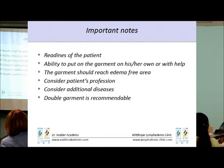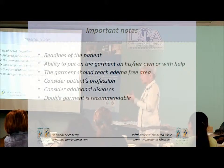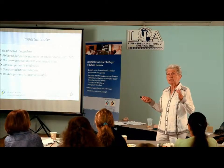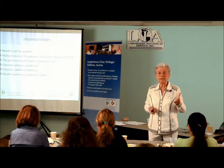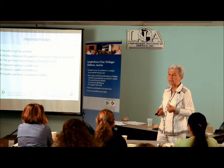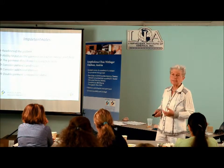So there are some important notes, and we have to explain this to the patient. And of course we have to take into consideration the age of the patient, the readiness, whether they have help. It's the readiness and the ability. And then we always have to find out, there are different classes when we take the flat knit, and whether they can put it on. When I have an 80 years old lady, how could she put on compression class 3? It's impossible. She needs help. The husband is older, or she has no help any longer, and the kids are not living there.